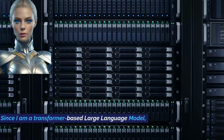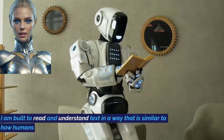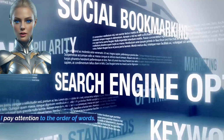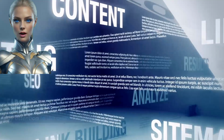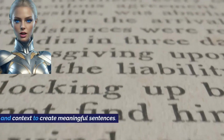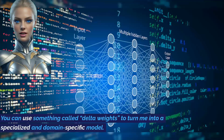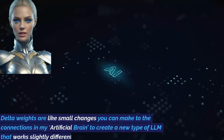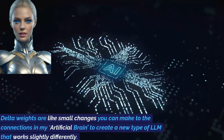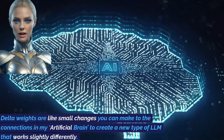Since I am a transformer-based large language model, I am built to read and understand text in a way that is similar to how humans do. I pay attention to the order of words, grammar, and context to create meaningful sentences. You can use something called delta weights to turn me into a specialized and domain-specific model. Delta weights are like small changes you can make to the connections in my artificial brain to create a new type of LLM that works slightly differently.